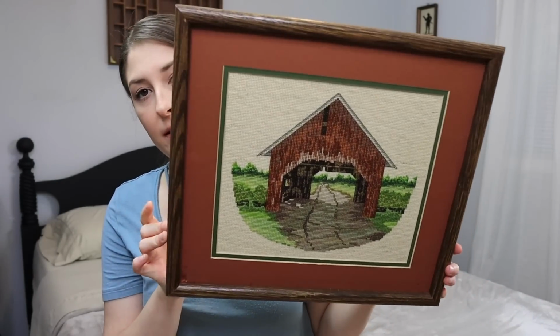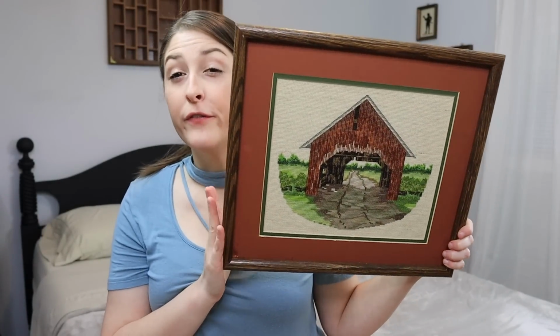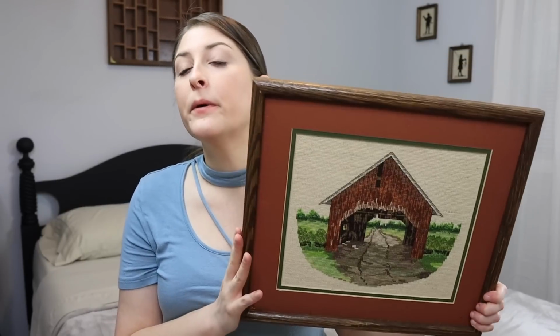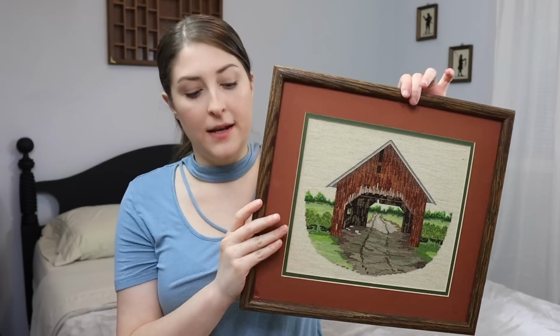The back says Christmas 1989. Someone wrote it in pen. I feel like because of this dark burnt color, it could work for fall, but then the green is making me think of Christmas. I don't know. I'm gonna put it in my eBay shop, and if it's not sold, I'm gonna keep it and use it next summer.